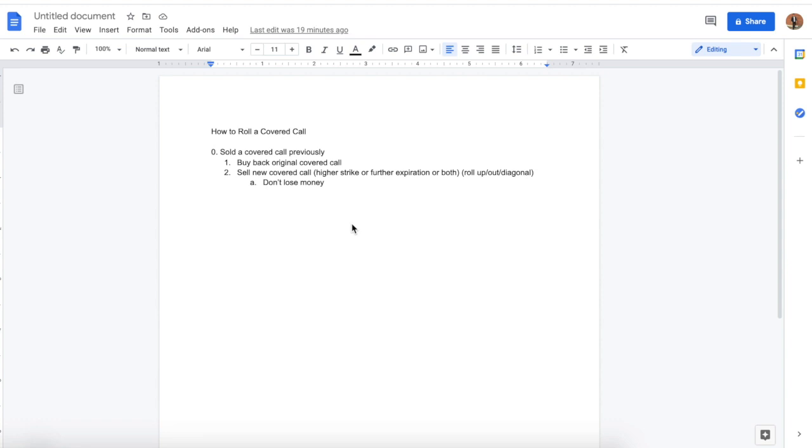Alright, gang, so let's talk about how to roll a covered call. I guess I just have step 0, 1, and 2. Step 0 is that you have already sold a covered call and thus need to roll it.